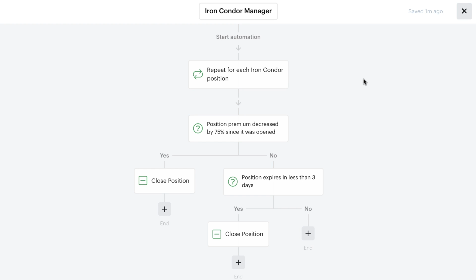Now notice I left the no branch down here to just end. If the position doesn't expire in 3 days, I don't want it to do anything. I want it to keep the position open and still work the position, still checking for a profit every couple minutes as the automations and the monitors run, but I don't want it to close the position until it gets to 3 days from expiration. And so now we've added a very simple decision action inside of our automation here to check and see if the position is 3 days from expiration, and if it is, simply close the position.